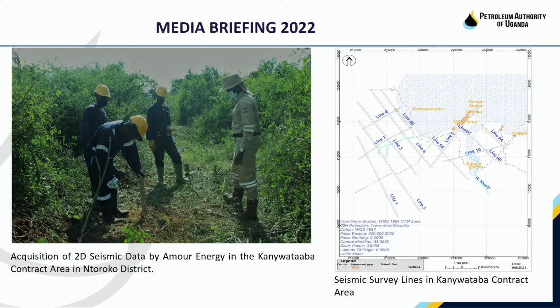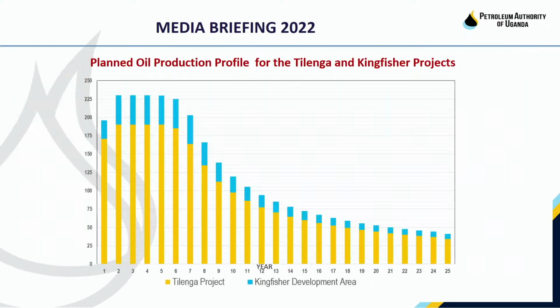The authority, of course, continued to engage with the oil companies which are licensed for production of oil in the Tilenga and Kingfisher areas, and I know this is the area most people are interested in, on the planning for the development of the projects.